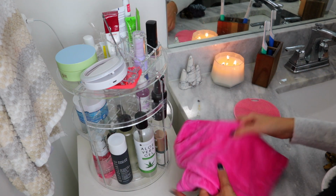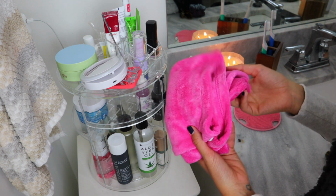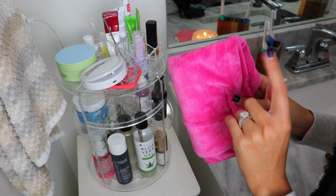And this has been amazing, especially if you are in a hurry and you just want to keep your hair up while you're doing your makeup and then style it later. Highly recommend one of these. It comes in a 2-pack and I will leave the link for these down below.